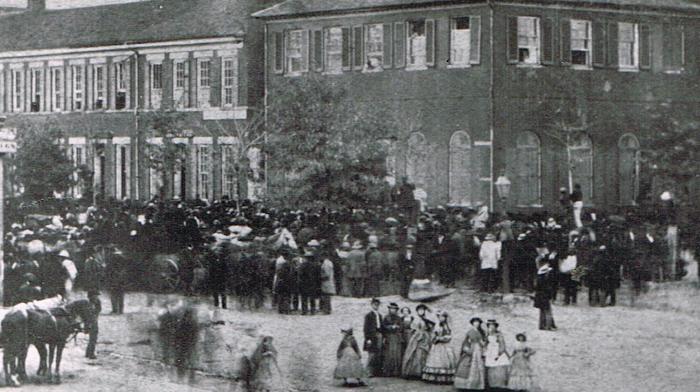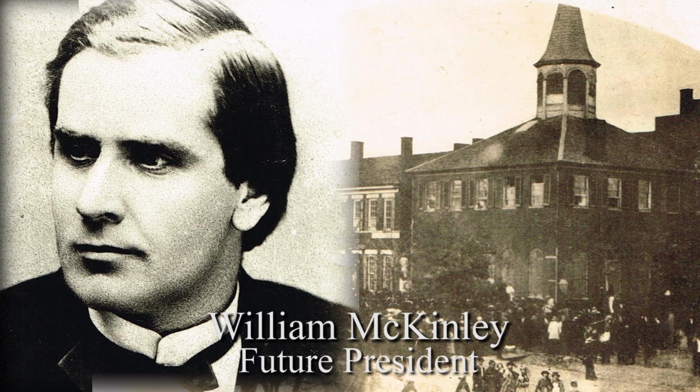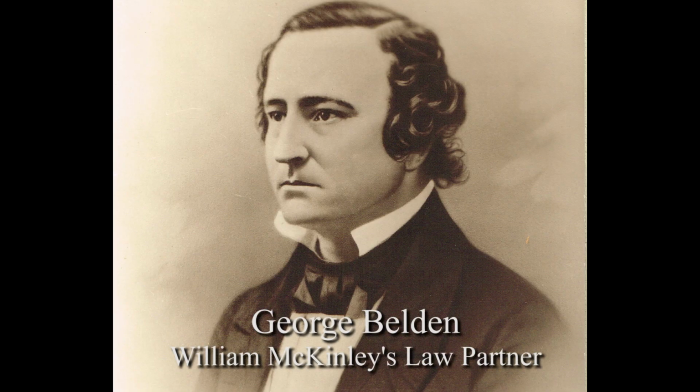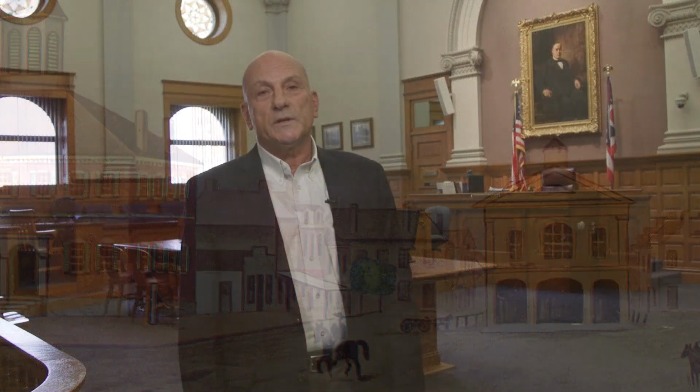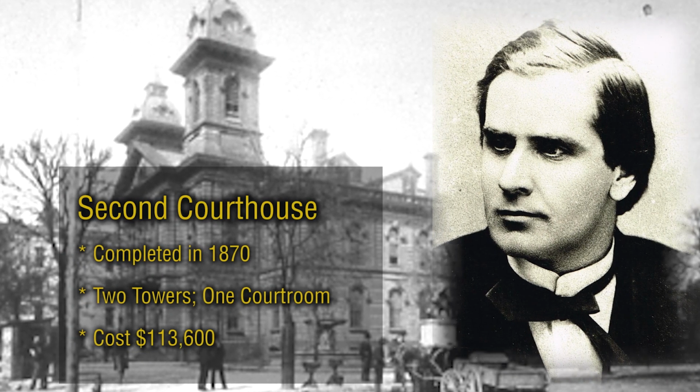And it was during that time that William McKinley came to Canton in 1867 and opened his law practice with retired Judge Belden. So McKinley actually practiced in that very first courthouse. McKinley witnessed the construction of the second courthouse, which began in 1868, was finished in 1870, by which time he had been elected the county prosecutor.